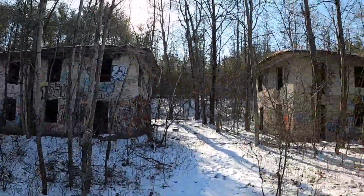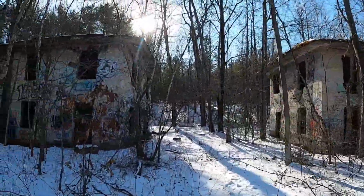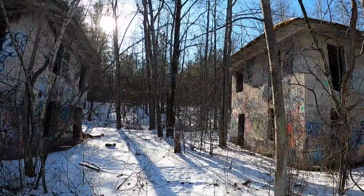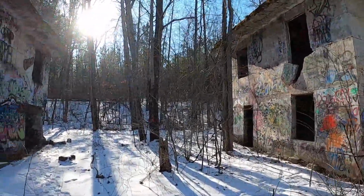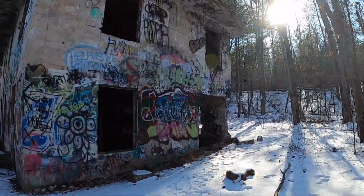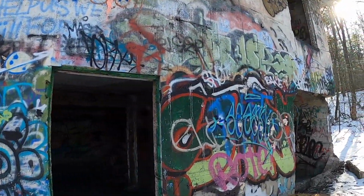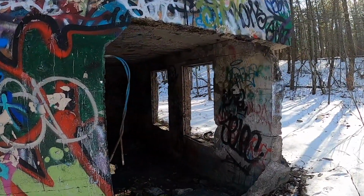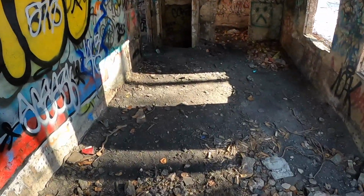So, some more buildings over here. We just got done checking out those two over there, and now we're gonna check out the ones over here in this corner. All these buildings are going to be alike because they made all these buildings with the same structure. Just got all these different graffiti and stuff, and some of them are just in better shape than the others. Just going through here to check it out from the inside.